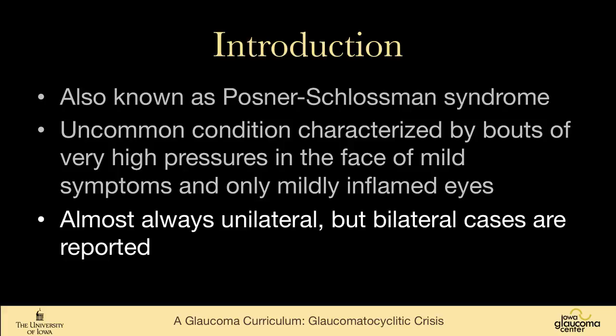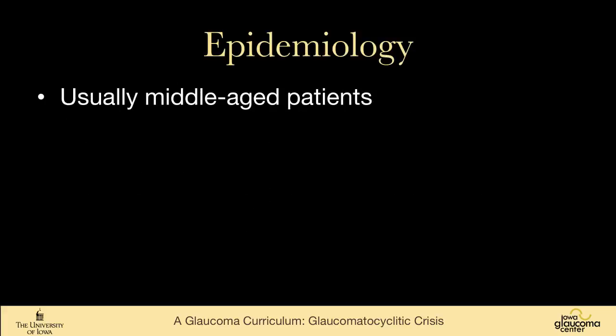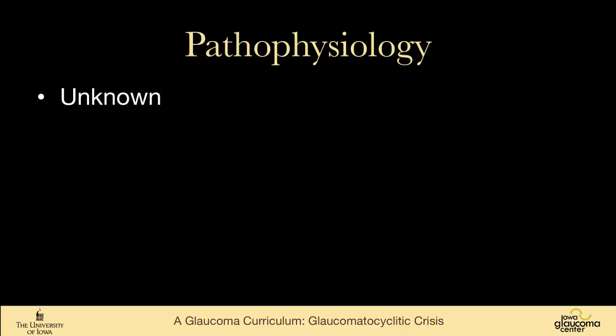Almost always unilateral, but some bilateral cases have been reported. Typically, these are middle-aged patients. The pathophysiology of this disease is unknown.